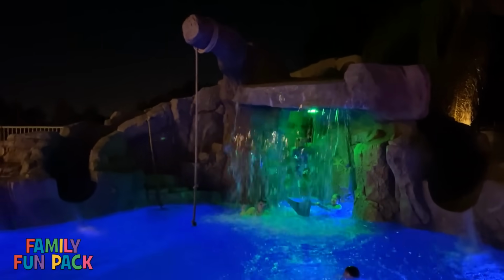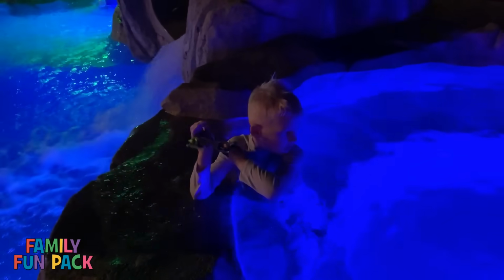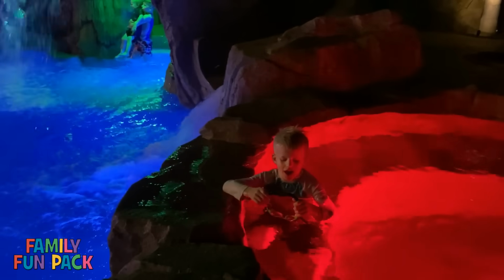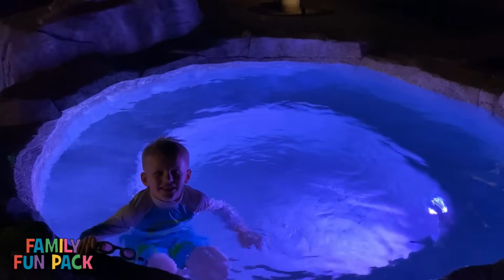In case you guys are wondering, I still have not jumped off the rock. I know that's so pathetic, but I totally haven't jumped yet. How's the spa? Is it warm? Yeah. Ooh, it is nice. I'm totally gonna get in there. You like it red? Red looks cool. Yeah, I love red because it's my favorite color. Yes, I like the red a lot.